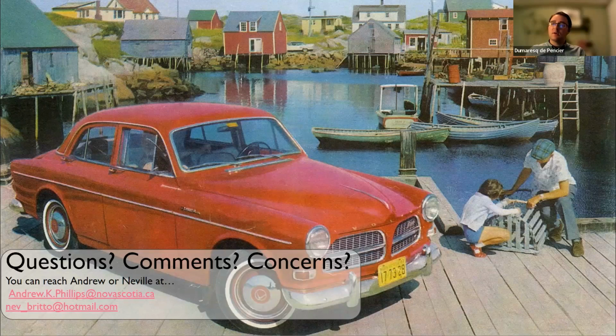Andrew, John wants to know what knockdown or follow-up industries there were after Volvo shut down in Nova Scotia. Where did that workforce go? Do we have a sense of that?